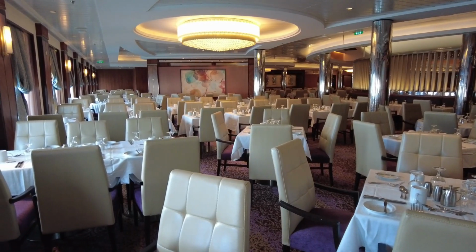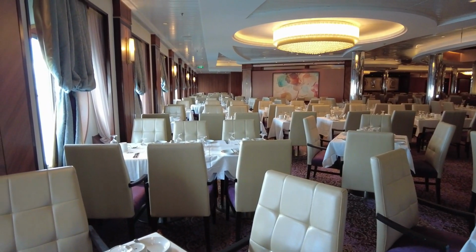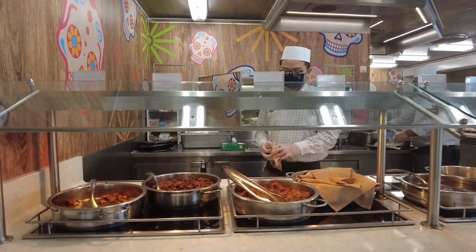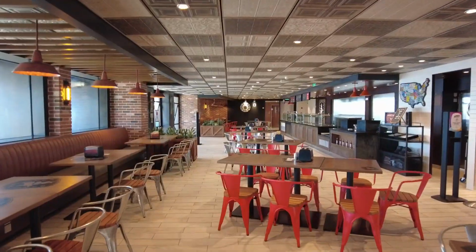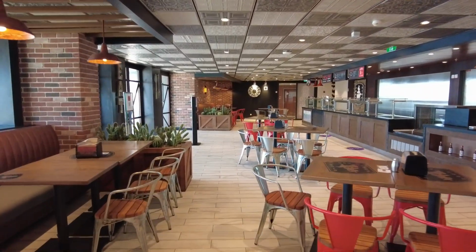In terms of more casual dining options, we frequented El Loco Fresh, and our nephew thoroughly enjoyed the waffles at the Windjammer. We're also big fans of the new Portside Barbecue. This casual upcharge venue featured Southern-style barbecue favorites and a variety of live country music.